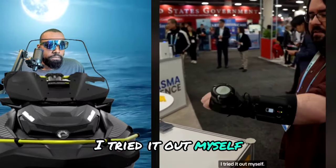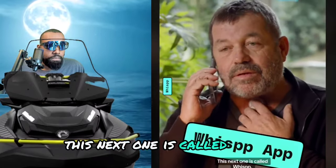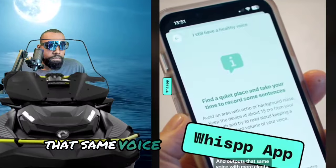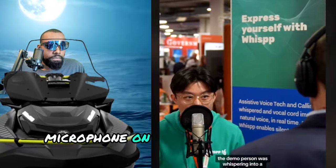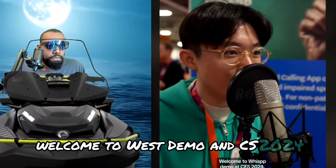I tried it out myself, and while I don't have the same difficulty writing, I immediately felt the gyroscope resisting any jerky hand movement. This next one is called Wisp, an app with a focus on helping people with impaired speaking ability. The software cleans up speech in real time and outputs that same voice with more clarity. In this instance, the demo person was whispering into a microphone on an extremely loud convention floor. The app was able to isolate this down to this. Welcome to Wisp Demo and CES 2024.